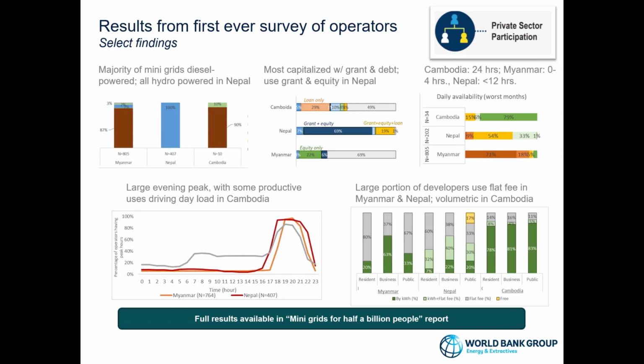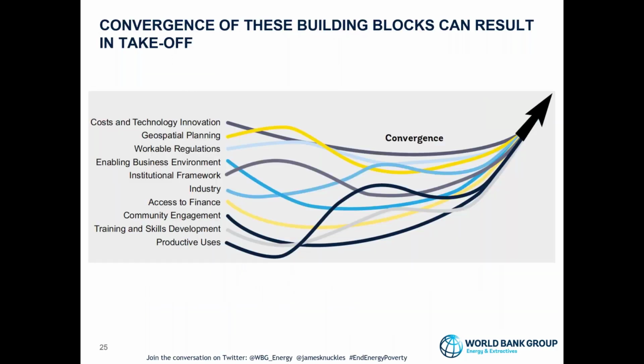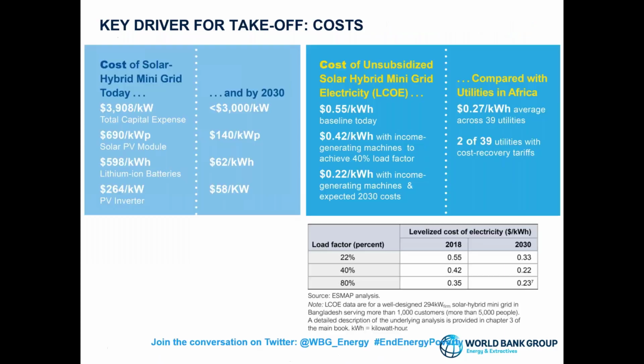This is, as I mentioned, just to give you a quick feel of the results that we picked up out of the operator surveys that we did in Myanmar, Cambodia, and Nepal. And to remind us that if we can bring all of these different frontiers together on a country-specific dimension, then there's a good chance for the mini-grid sector to take off.